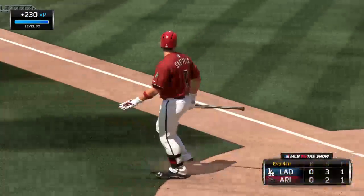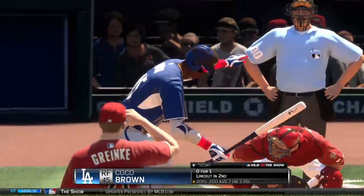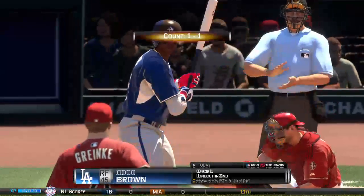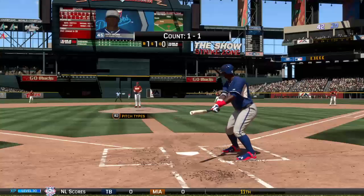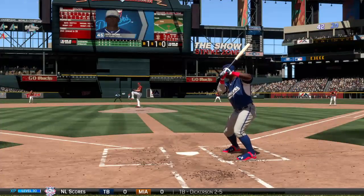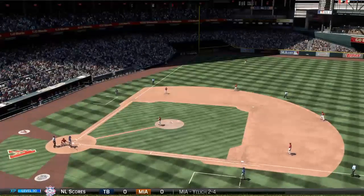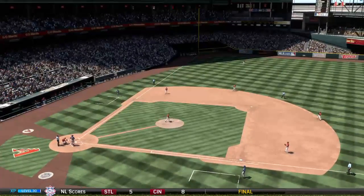One left for the Diamondbacks. Through 4, still tied, 0-0. Coco Brown will make his way towards the box to lead off the 5th. Ready now on 1-1. Fastball called strike, 1-2. All right, 4 scoreless innings in the books.